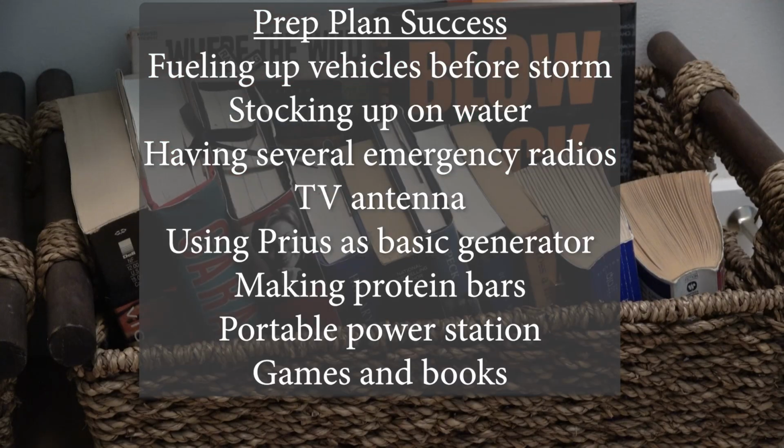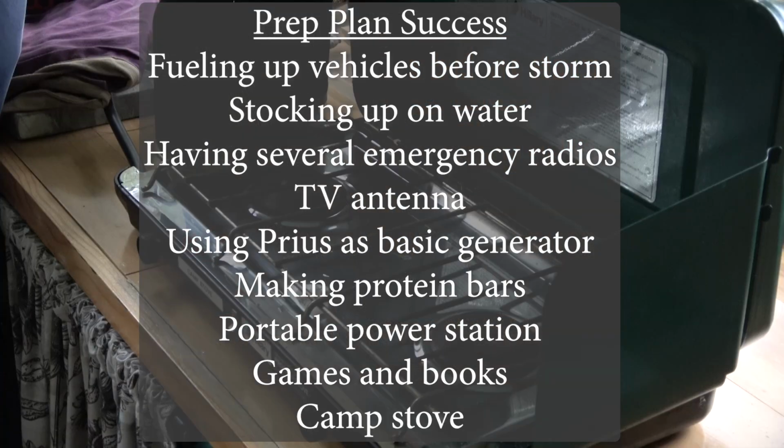Some board games and books kept us entertained and busy during the nighttime hours when there was nothing else to do. Finally, the camp stove came in really handy because we were actually able to cook some of the food in the refrigerator for breakfast, lunch, and dinner.